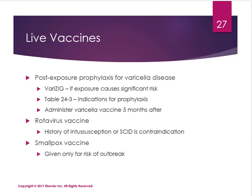It's estimated that 4 out of 5 children are likely to be infected with this virus before the age of 5. The child has an increased risk for intussusception after receiving the vaccines, usually occurring within 7 days following the first or the second dose. The only contraindications for this vaccine is a history of intussusception or severe combined immunodeficiency disease. And you can refer to the CDC website for more information on contraindications.